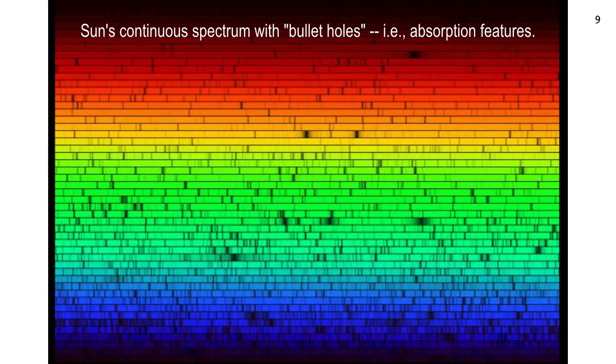This is spreading out all the colors, really stretching them out and measuring the intensity at every subcolor. So going from red up here all the way down to violet down here, you can see there's a lot of absorption features. This is how it would look if you had a really dark room and you could spread out the spectrum really wide against the back wall of this room, and then measure the intensity of all the colors. So the sun spectrum has bullet holes in it.